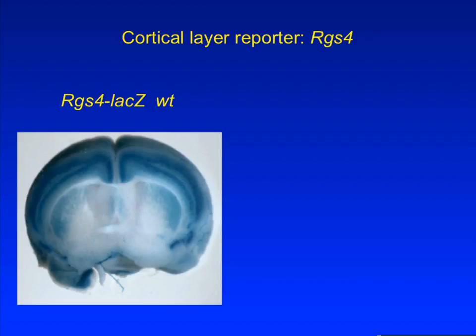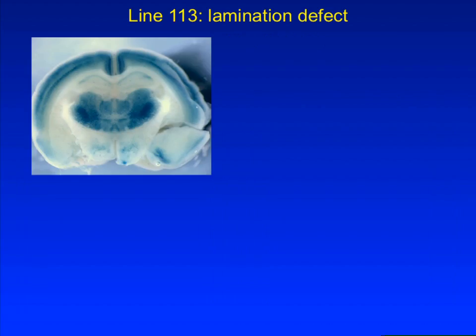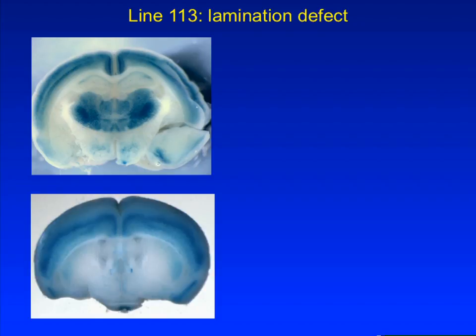Then Sun-Chin Ha, a postdoc, picked up the project, and everything I will show you from now on is her work. We tested the reporter with the Reeler mutation to ensure that if we identified defects of cortical layering, this strategy would work, and it worked quite well. So we entered the RGS4 mutant into our typical 3-generation screen for recessive mutants, and we were very pleased to find this abnormal mutant in which one of the cortical layers appears to have been lost.